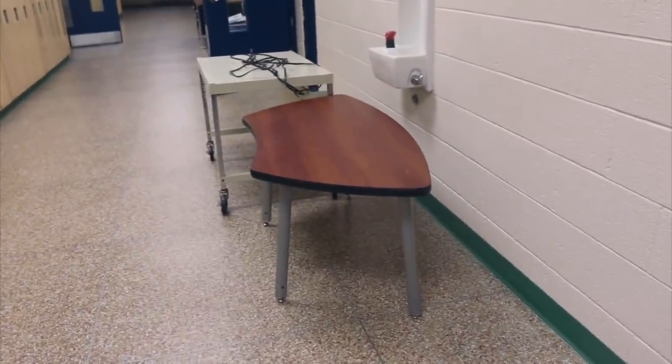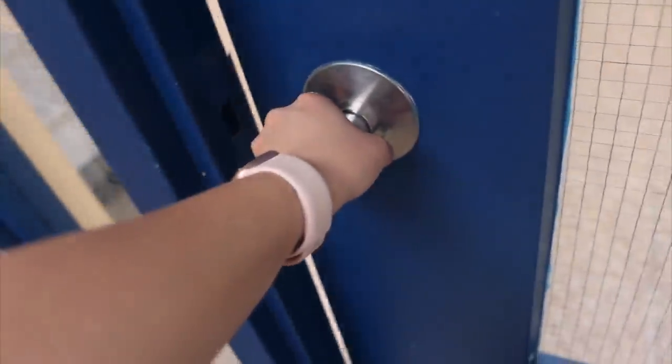Okay, so I'm gonna talk kind of quiet because I don't know if anybody's out here, but I have the cart right there. And then over here, I have some furniture that I took out that then the maintenance people can put into storage. And then we'll close this so I can talk a little bit louder. So we'll close this door.